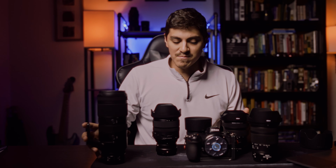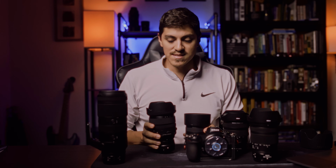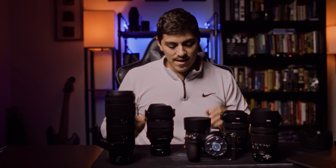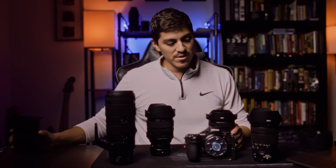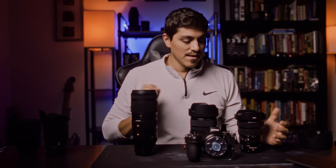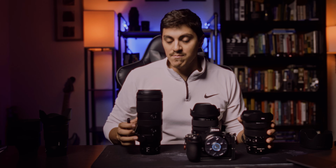I probably see myself upgrading to the newer versions of these guys just because they'll be a little lighter. But overall, I think these lenses, even having just these three, with the standard zoom for anyone starting out, is a really great option. And if you can't afford the premium S-line version, Nikon has a more affordable wide lens and a more affordable standard zoom lens. And they did announce that they have a more affordable telephoto zoom lens coming out.